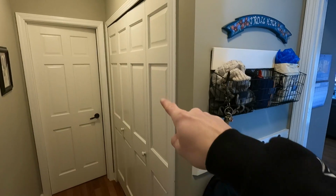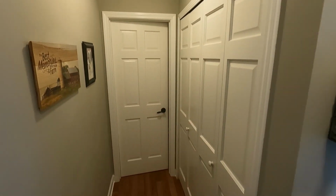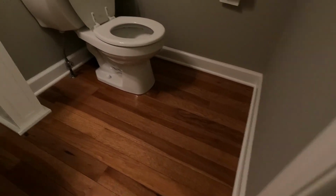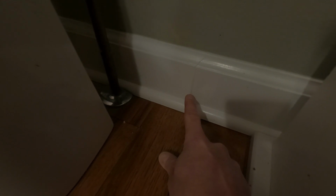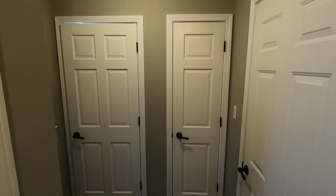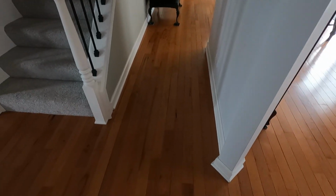Okay, as promised, let's go look at the rest of the house and see the stuff that I've done in the past in this house. I installed these doors and trim, that door and trim. I installed all the trim in the bathroom, and if you could see, I had to have a joint there. I could have done a little bit better, but you can't see it when you're standing, and it has not separated at all. I installed these doors and trim. I did the trim all on this whole first floor, by the way. All that trim still looks good.